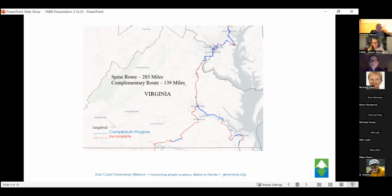So yeah, the incomplete sections in red are an interesting mix, even on the same roadway. For instance, Iron Bridge Road south of Richmond. When you're in the city of Richmond, Iron Bridge has a bike lane. It's not a protected bike lane, but it's a bike lane. You enter Chesterfield County, you actually cross, I believe it's Chippenham Parkway, and that bike lane goes away.